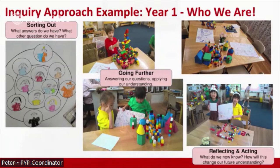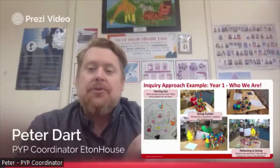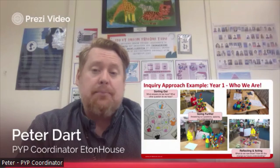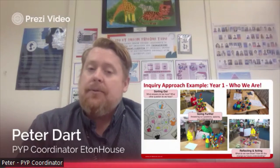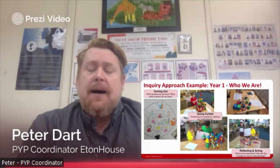And the little girls over there in the corner were quite interesting because they'd made one about a veterinary surgery and they brought in little toys and done activities on them. But the whole time, the questions kept getting asked. Well, what does a vet do? Why are they important to the community? What would happen if we don't have them? So that's how year ones can work through the inquiry process.